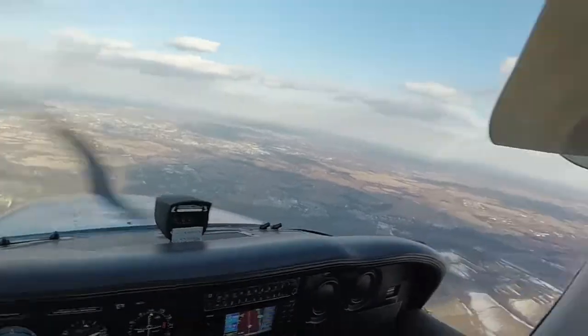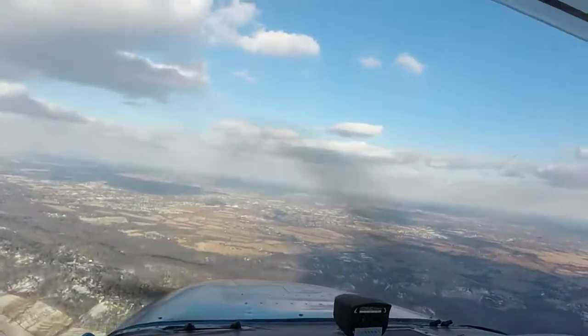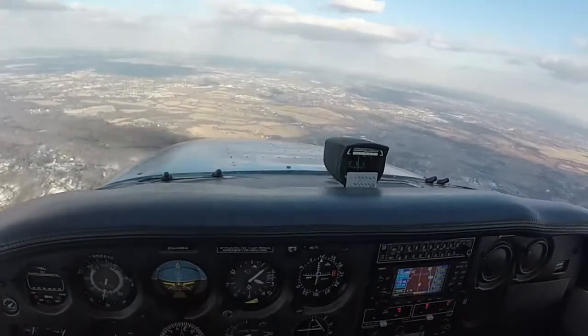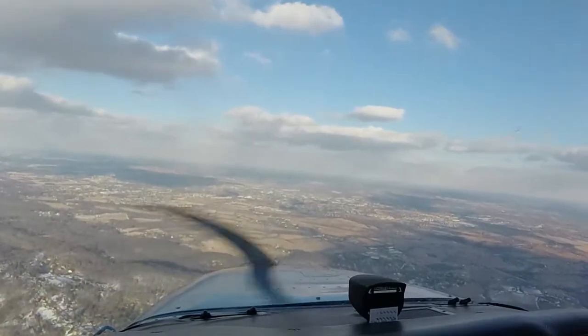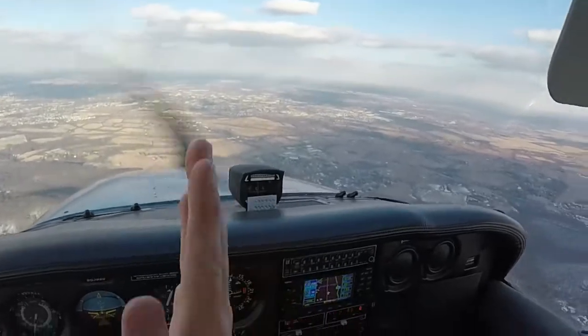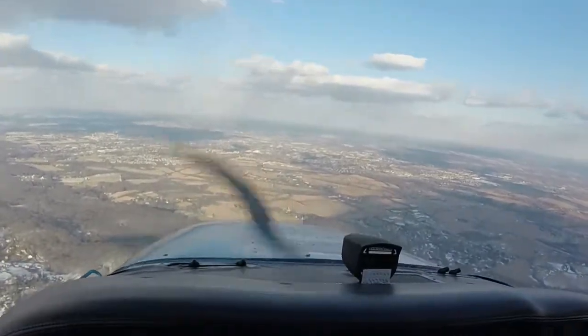I like to do the checklist about 7-8 miles out. It kind of depends on the situation, but it gives you enough time to do it ahead of time, not worrying about radio calls and all that at the same time. So right now, should I just aim for the tower? Yeah, this is perfect. We're going to be left downwind 30.